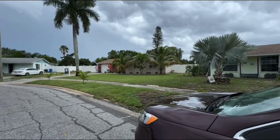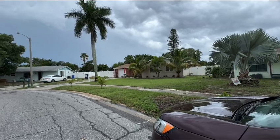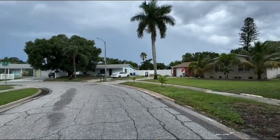Here we are outside of the house. Just wanted to give you a quick look at the subdivision. Mixed levels of care to each of the properties. There's your next door neighbor.